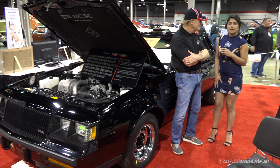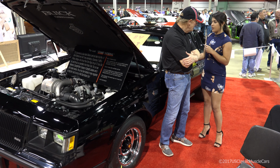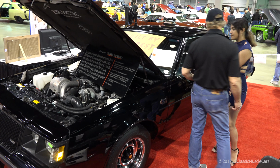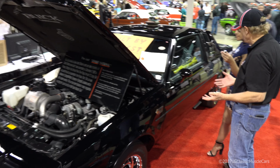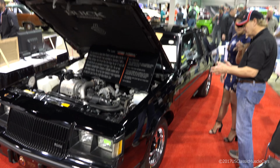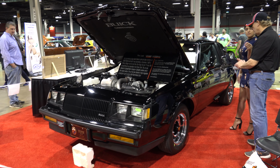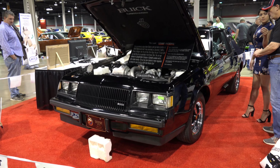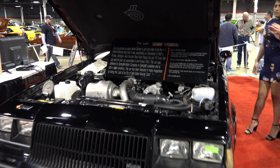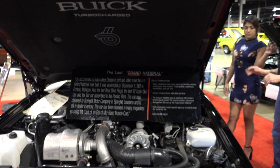Welcome to US Classic Muscle Car. Hi, Bob. Can you tell me more about your beautiful car? Well, yes, this is the last Buick Grand National that was made. Pretty much an icon of the 80s. It also represented the last General Motors G-car produced. It only has 31 miles. It's in its original trim as it came down the assembly line.